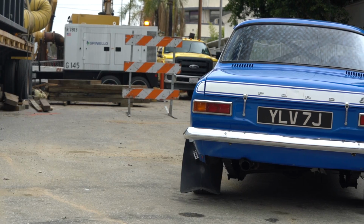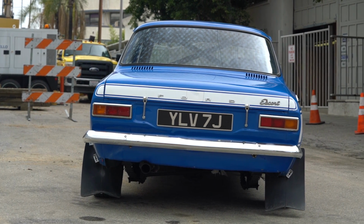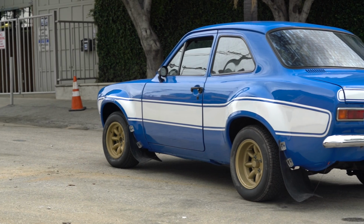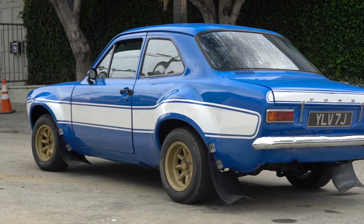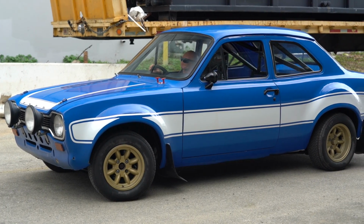So it's not. It's a simple paperwork thing, and then this car is street legal. But this is the little Escort from the movie. This is one of them. Depends on who you talk to. Some people will tell you that there were 5 of these cars. Some will tell you that there were 7 of them. I can tell you this much for sure: none of them are the more valuable RS2000. The 1600 is the one that they used for the movie.